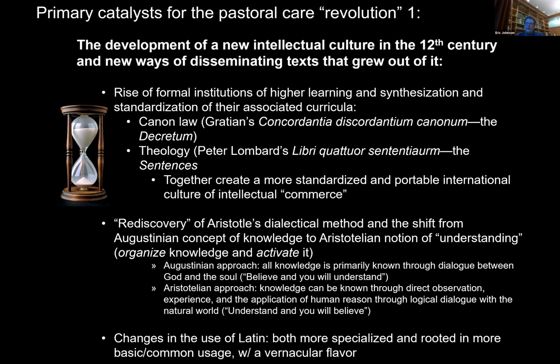As long as you have faith in God, everything else will become knowable, and it will become knowable through that faith. Aristotle's dialectical method was really recovered beginning in the late 11th century from Arabic treatises that had trickled into Western Europe through Spain.